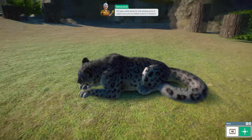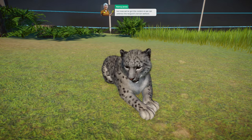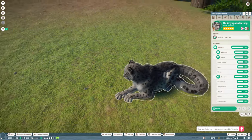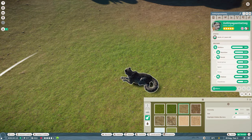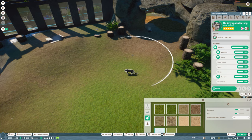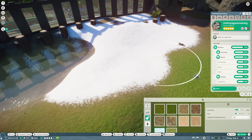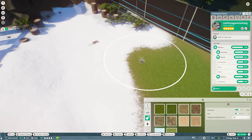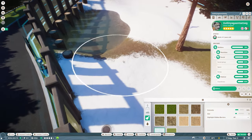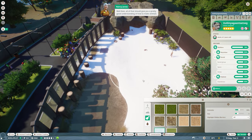It'll take a little while for the temperature to adjust once you've added coolers or heaters, but now we've got the coolers in, we can address the leopard's terrain welfare. You see, what the leopards really want in here is snow and rock, so let's make that happen. That should give you a pretty good understanding of how to make animals happy.